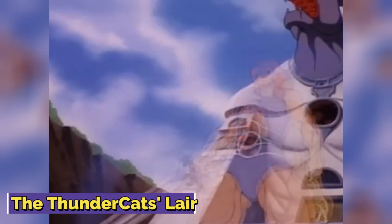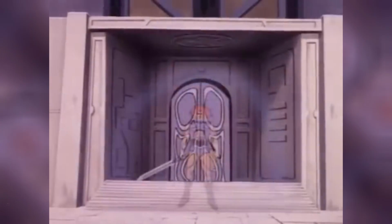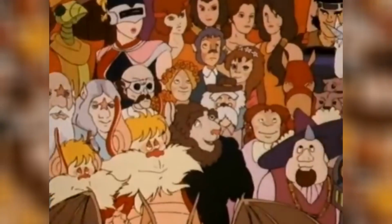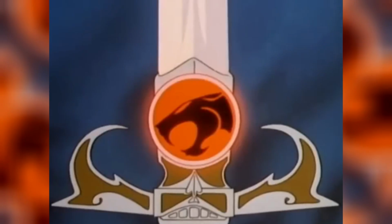The ThunderCats Lair. Soon after the ThunderCats landed on Third Earth, they decided to set up their base in the shape of a cat, designed by Tigra and constructed with some help from the Burbles. The ThunderCats Lair was a safe haven for them, and it had a number of rooms and a wide assortment of weaponry and defense mechanisms.